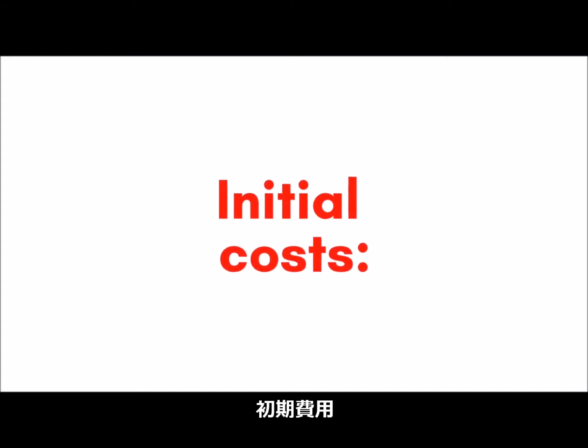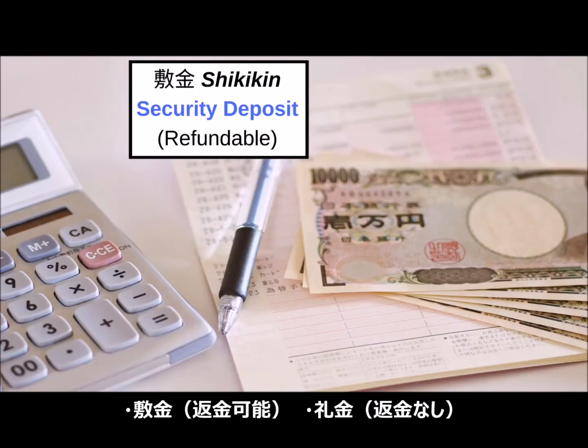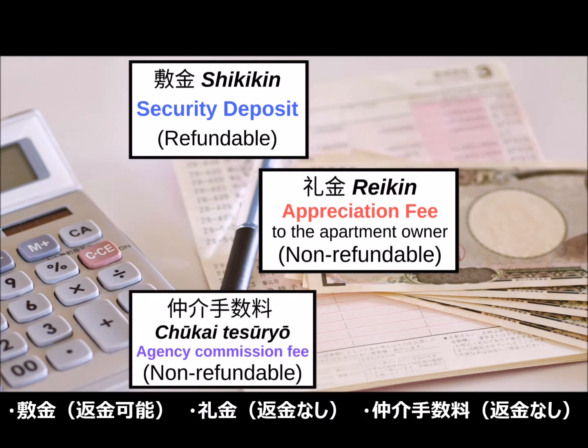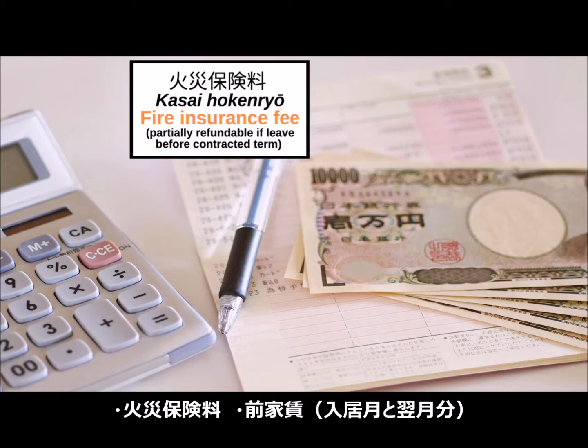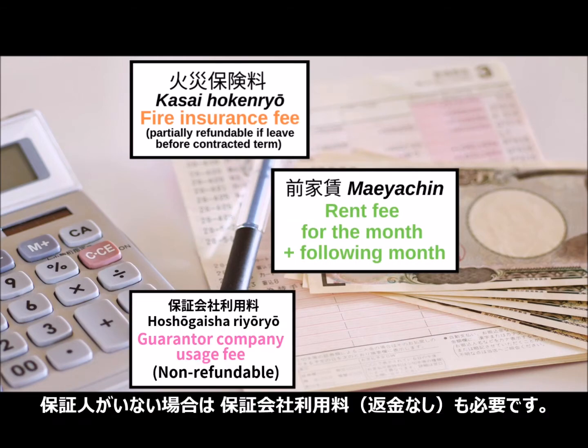And here are the costs you'll need to take care of for your first payment: security deposit, an appreciation fee for the apartment owner, commission for the real estate agent, fire insurance, average rent of the month you move in plus the following month's rent, and, if you don't have a guarantor, a fee for a guarantor company.